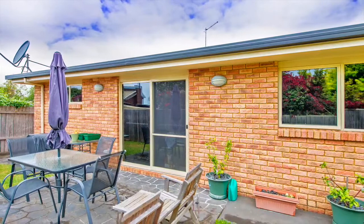This is one of the best units I've had on the market. The photos are a testament to that. Give me a call and come and see for yourself.